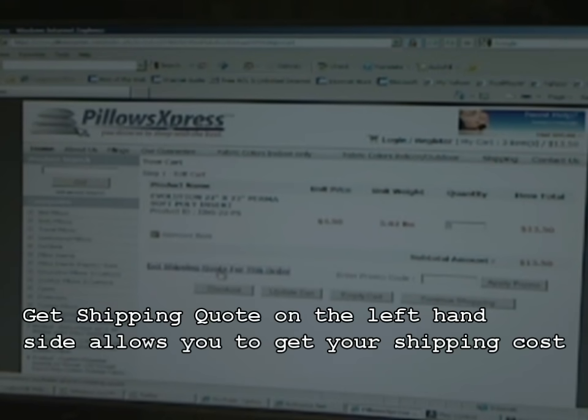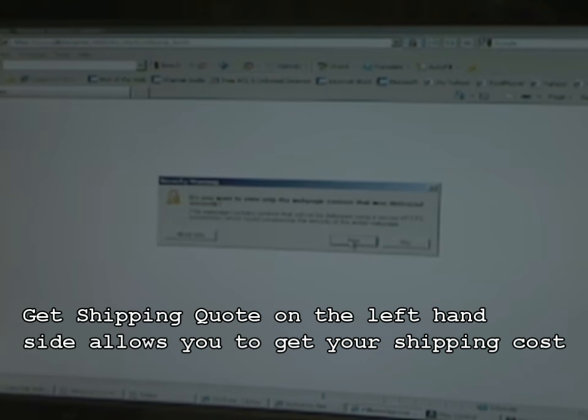Over here, this link is very important. Get shipping quote for this order. You can actually get the shipping quote that you want for your zip code by just clicking on that link. It asks you secure again, so here we go. Now we enter the zip code. Let's go to California. We're based out of Miami, so let's go to California, 90210, and let's get the shipping quote for California. Okay, those 3 inserts to Beverly Hills, again, it's secure. Yes, it is.